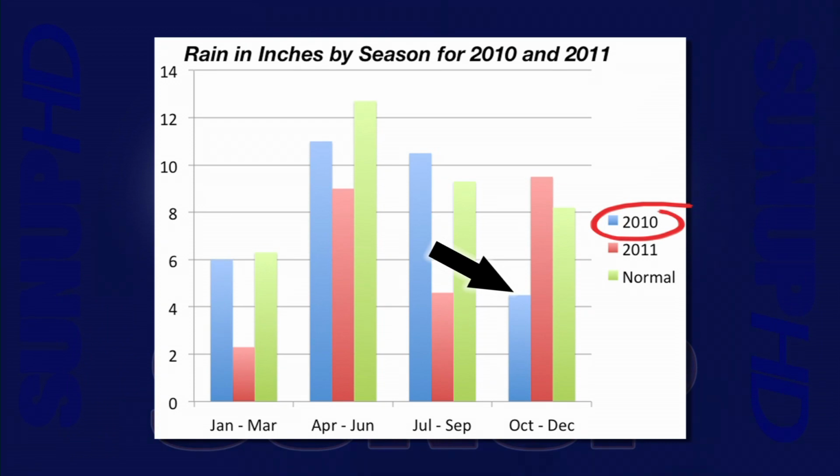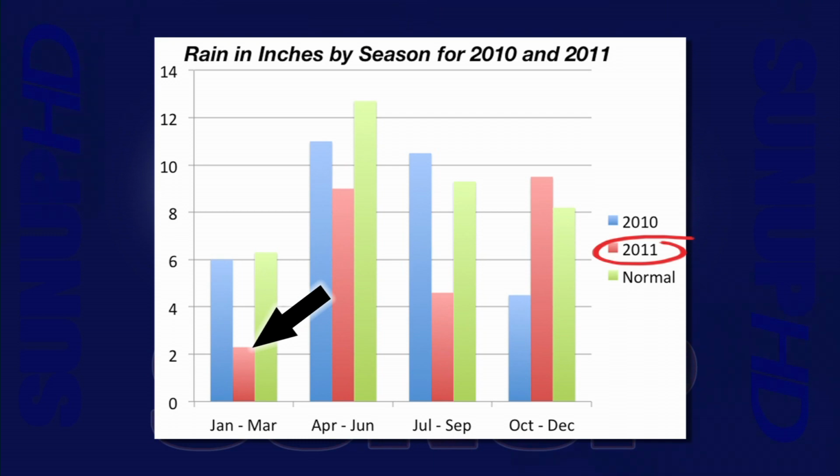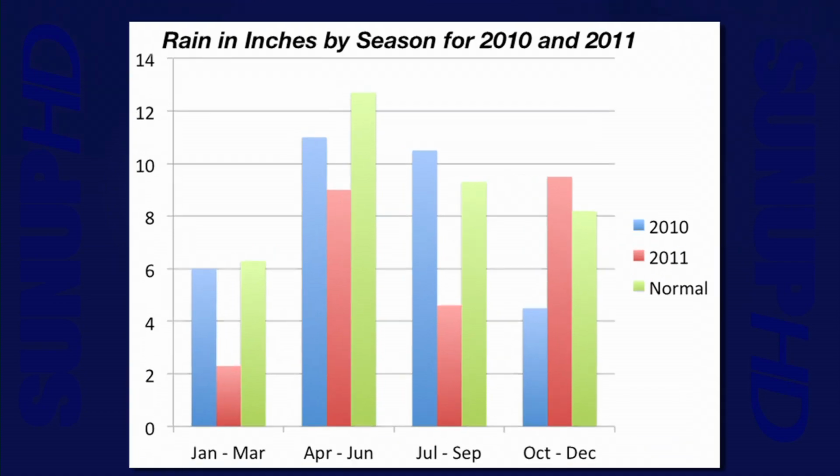Going back then to 2011, January to March, 4 inches below normal for a statewide average. April to June come in again below average. July to September, way below average at 4.6 inches of rainfall statewide. And then October to December, a big bump in rainfall, 9.5 inches for the state.